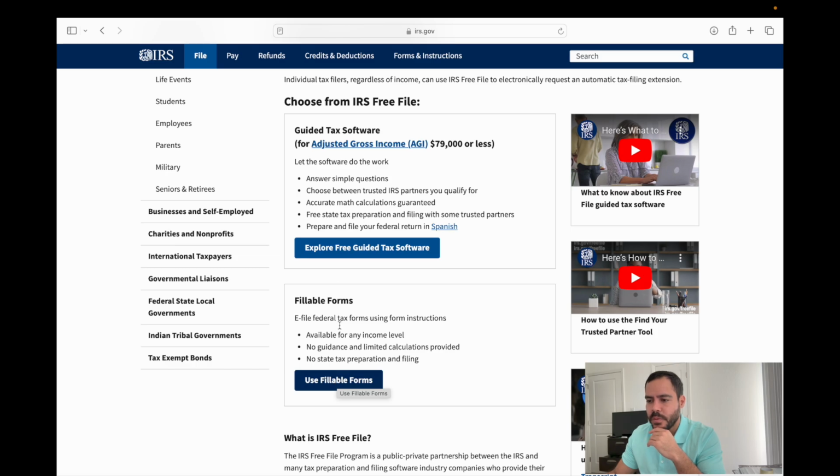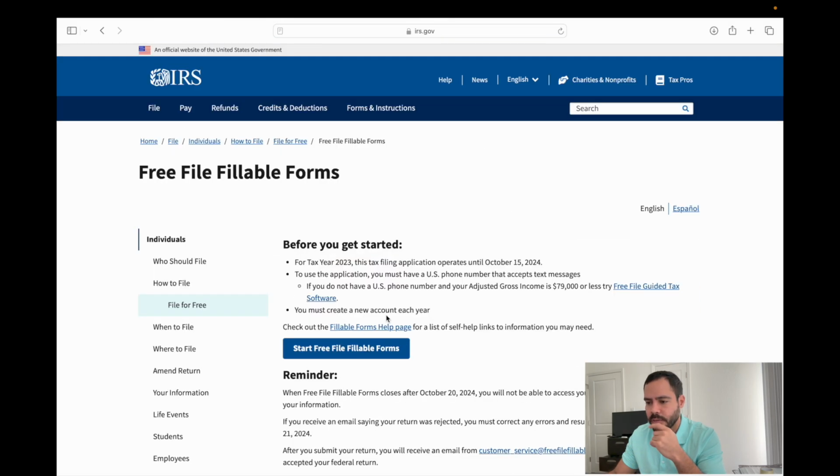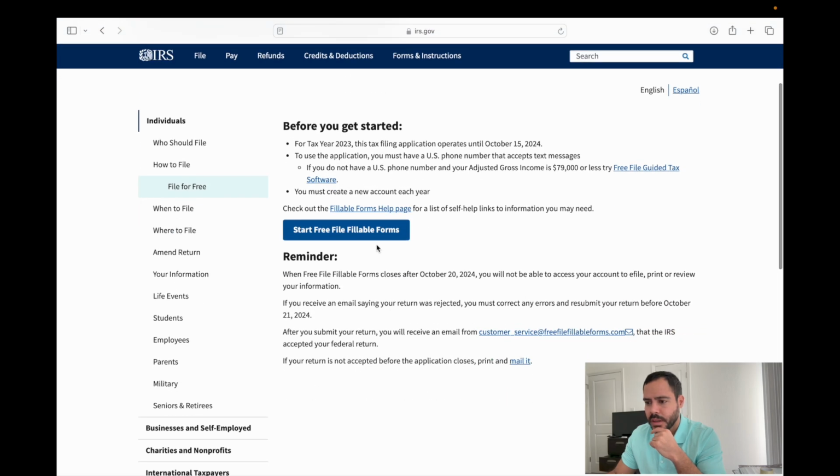If I click on fillable forms, because it's supposed to be the free guided tax software, what happens? For tax year 2023, this tax filing application operates until October 15, 2024. To use this application, you must have a US phone number that accepts text messages. If you don't have a phone number and your gross income is 79 grand or less, try the file free guided tax software.